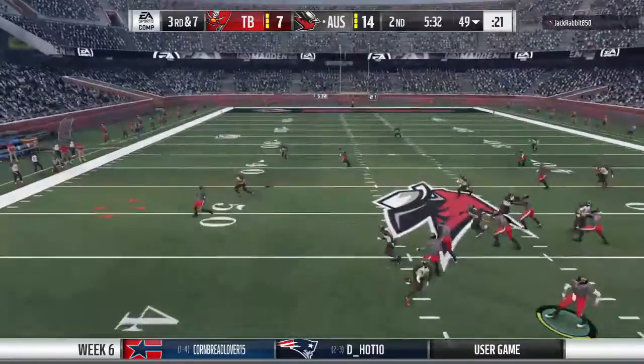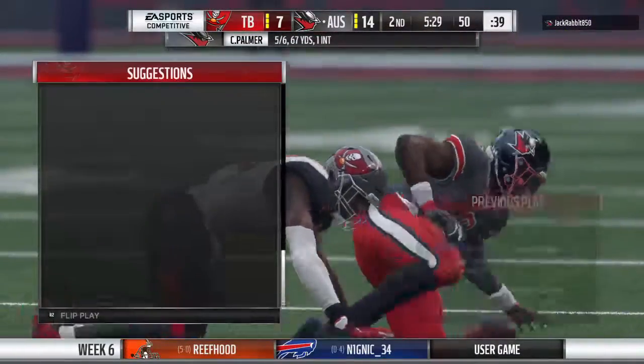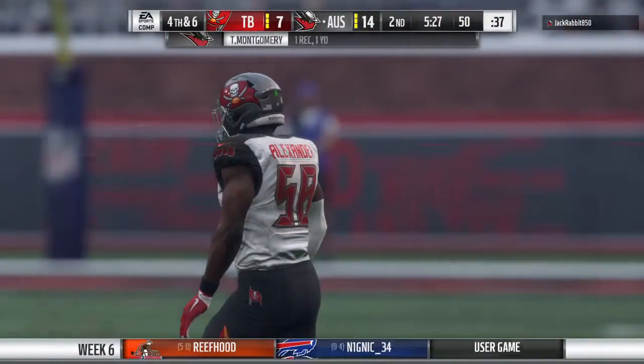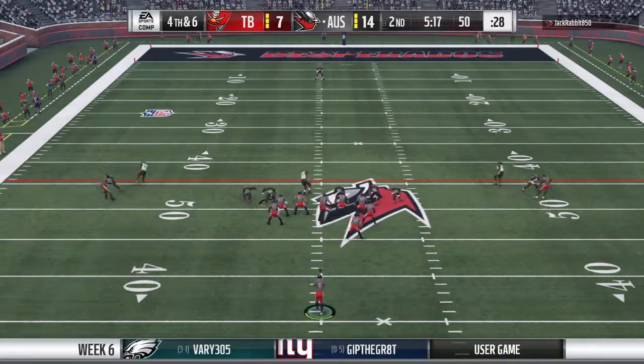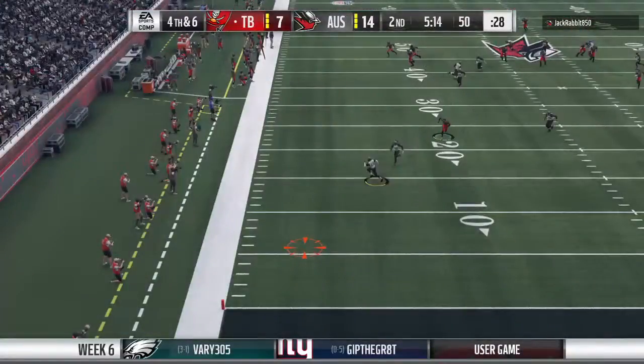From the gun, it's Palmer. He'll leave it for Montgomery complete. They'll give him a yard on the play, and it'll be 4th down. One hallmark of good defenses is understanding the game, understanding positioning, and tackling immediately in the secondary after catches. I think we just saw that on display right there. Got to him before he ever had a chance to think about turning it upfield.